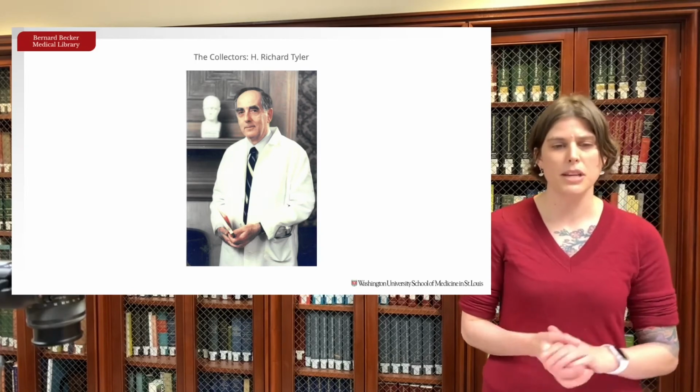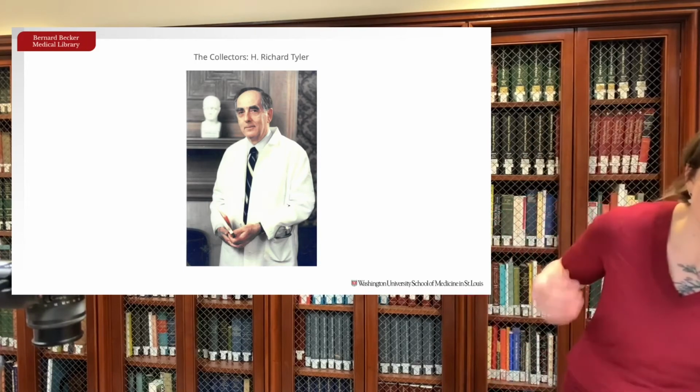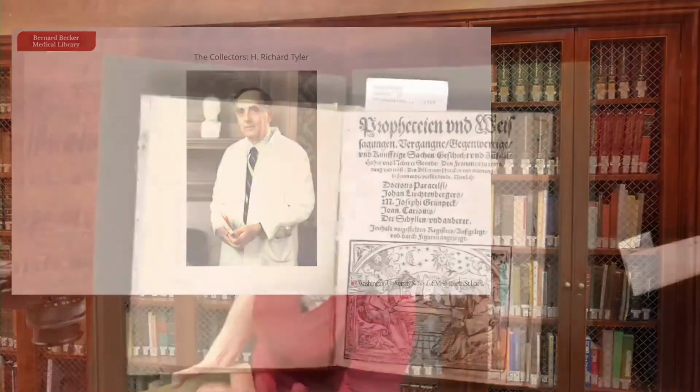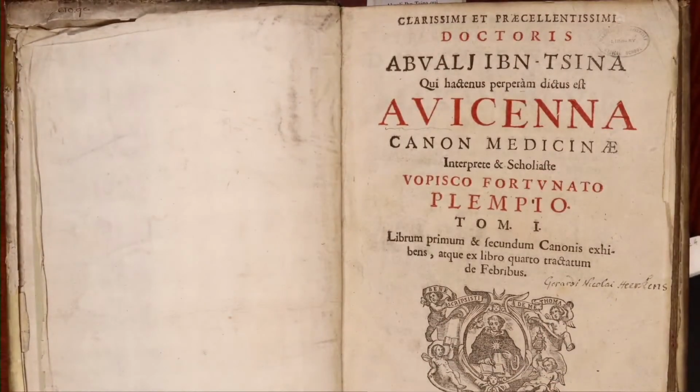Kind of the one major exception to this would be the Arabic physicians, especially Avicenna, because Avicenna was the route by which Galen and Hippocrates were preserved in Europe in the early modern period. But even there, you can see most of the time you'll get Latin editions of Avicenna, like this one here.